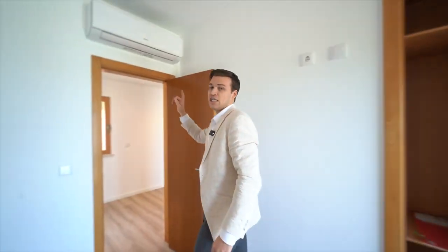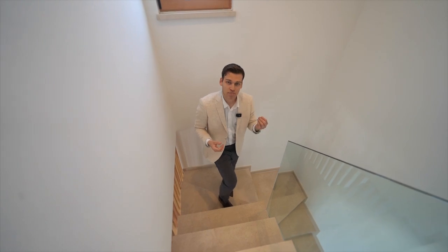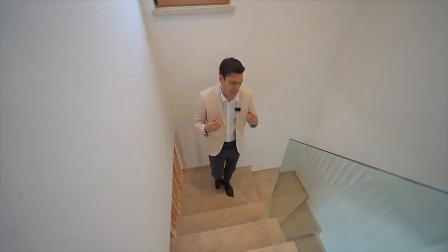And then up here in each room, you also have that AC unit that I mentioned, which is very unique and rare to come across here in Portugal. So clearly this house was built with a lot of thought in mind. They put a lot of care and intention into the small, subtle things, which make a house, right? It makes a quality house quality.